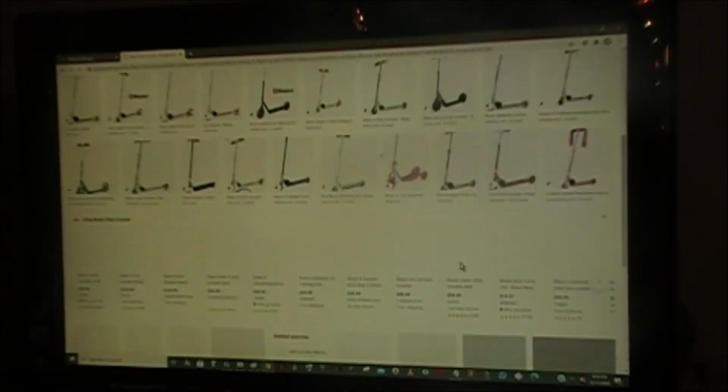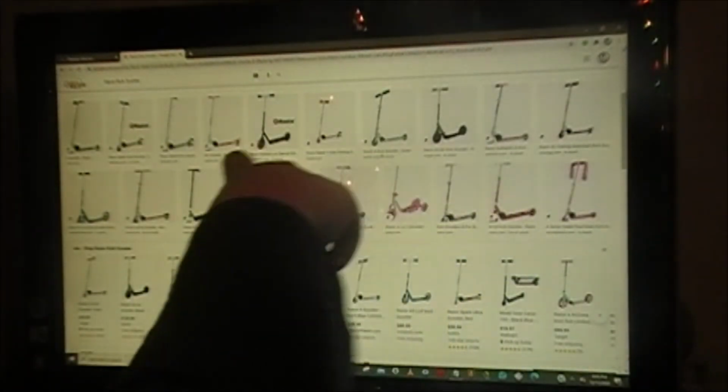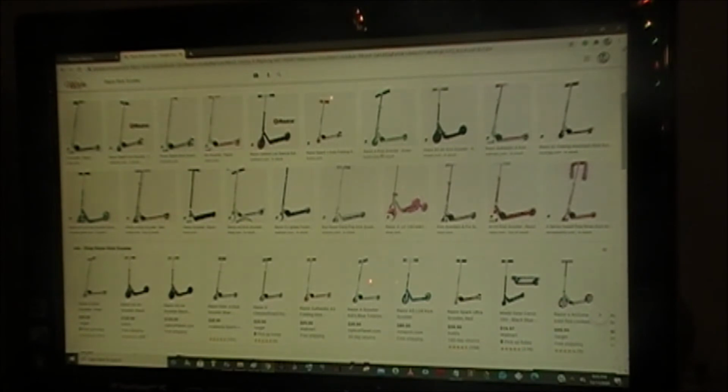Guys, let me tell you something right now. I recognize this scooter right here. I think my sister has a Razor scooter. I know that she has it in the garage, but guess what? I can't get it out right now because it's raining out.